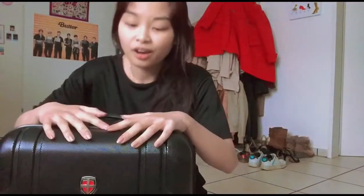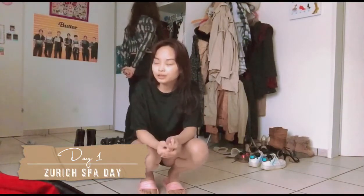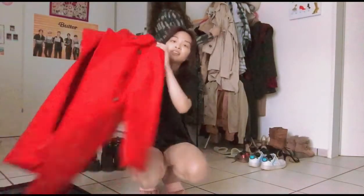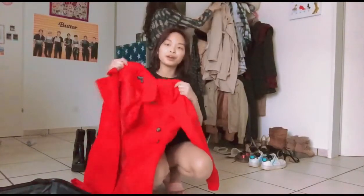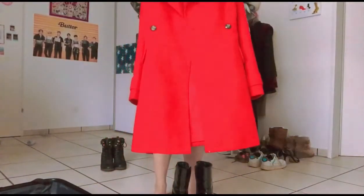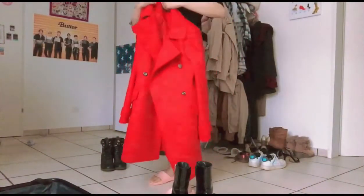This is my luggage. Very small. It barely fits a week of clothes for me. But I need to make it work. To think of an outfit for when I go to Zurich, because I'm going away 2 days before my flight directly to Zurich, so I need a cool outfit with that. And because this is a very thick coat that I also want to wear in Paris, I'm going to be wearing this already on the way to Zurich, and it has to look good with this. So what I'm thinking is all black, and then the red thick coat.